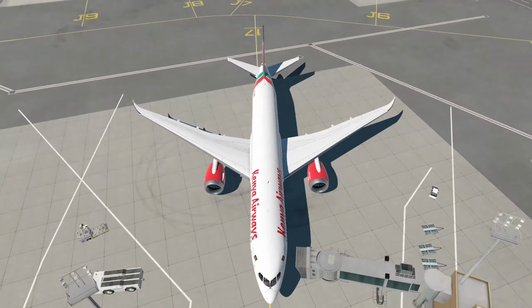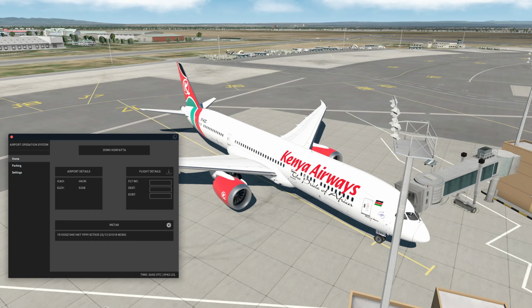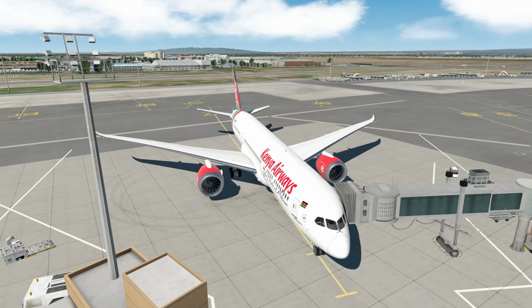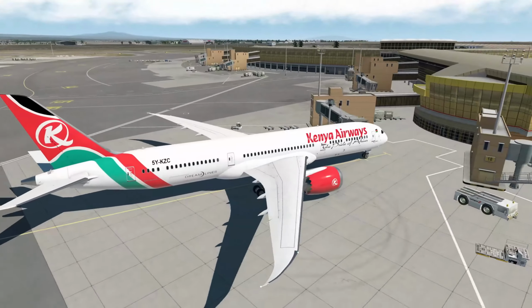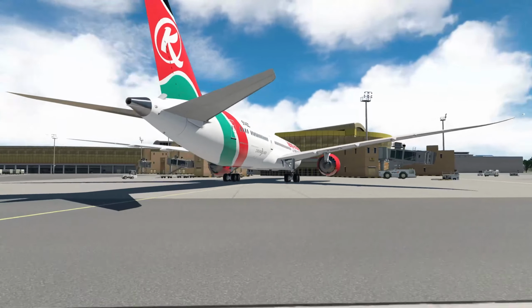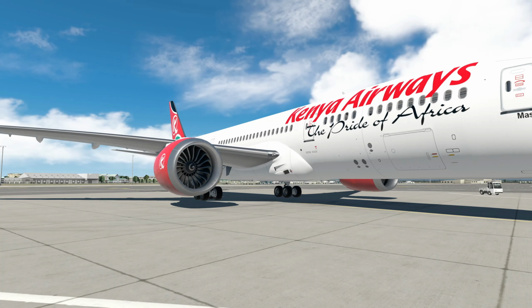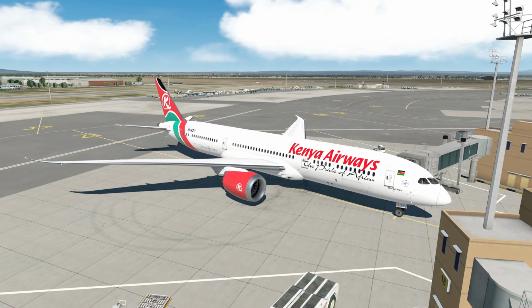Welcome to Nairobi, guys. We got the jetway connected. And there we go, the jetway is connected up to the aircraft. Welcome once again to Nairobi, here on the ground after a beautiful 13-hour flight from New York. Everything went smoothly, so I hope you guys did enjoy that one.